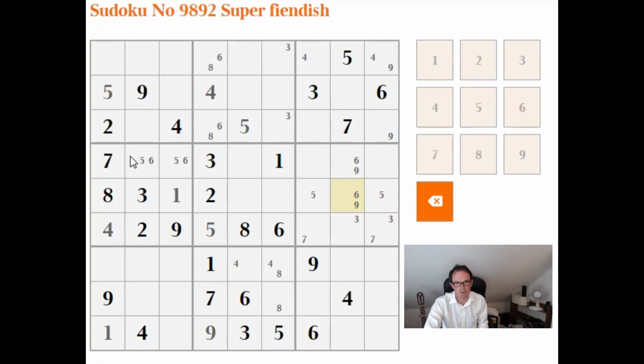And look, then that interacts with this 6 here, so this in fact has to be a 6, this has to be the 9. 9 has to go in one of these 2 positions. 1, 2, 3 and 8 to place down here.